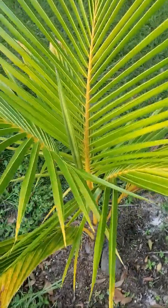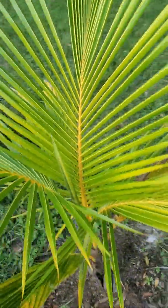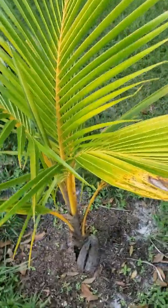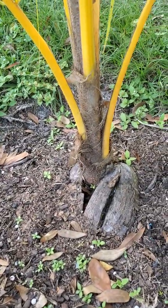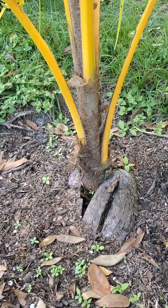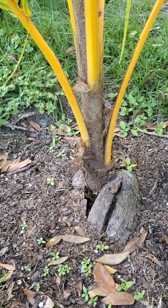It's put out a couple new fronds. This one's beginning to open, and you can see, compared to the last update, how green it was, just how yellow and sickly the palm looks. The base though, it's getting pretty thick. It's added on a couple inches in height, and I'd say the base has doubled in size since I got it 9 months ago, which is really good.